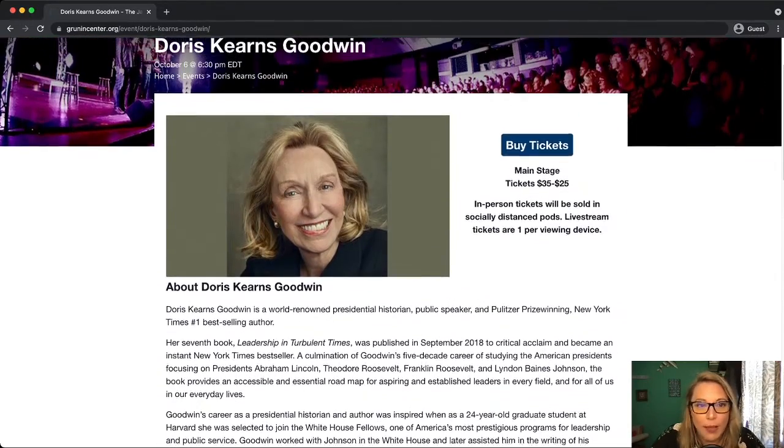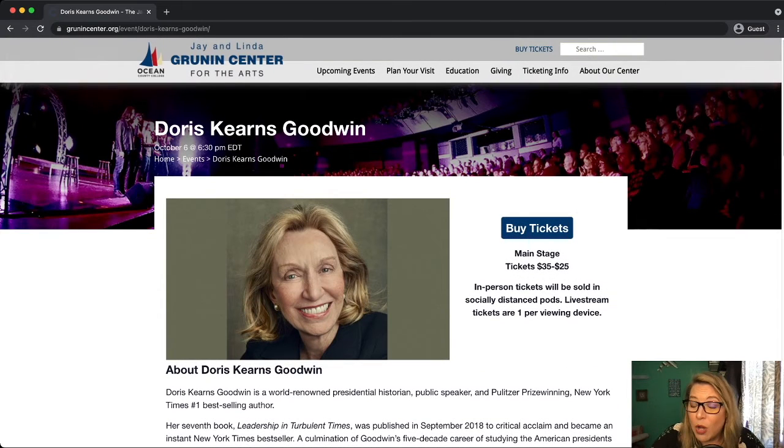But if we scroll back up to the top of the page, at the moment, on the right-hand side, you'll see a blue button that says Buy Tickets. I'm highlighting over it right now. This button will take you into our ticketing site, so let's go ahead and click on that.